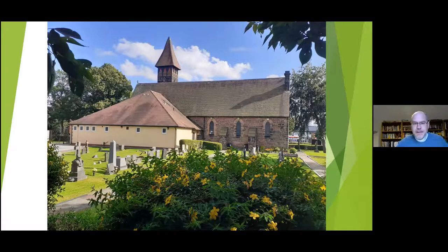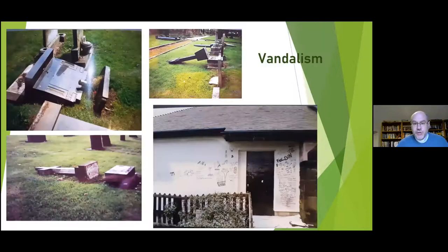That's a view now, but if we go back 20, 30 years, it was in quite a sorry state. The grounds itself, where you see the lawns now, were overgrown with brambles and weeds, and that took quite a lot of clearing with scythes every so often. As for the rest of the grounds, at times, especially on this estate, we found there was quite a bit of vandalism. People who would volunteer would come and find that stones had been pushed over, walls had been graffitied, and it was a bit of a constant battle in this local community.